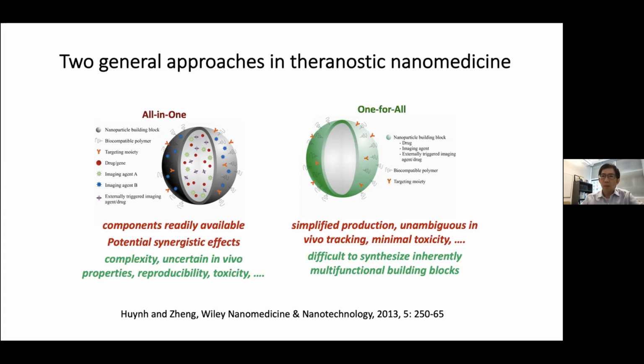Another approach, which is what we have been focused on, is to think: if you have a building block molecule for nanoparticles that is multifunctional, then you can build the particle with this multifunctional building block, containing all these functions. That helps the translation pathway, because in theory, all you need to do is characterize that building block to make sure it is reproducible and track its fate in vivo. Then you can apply it to different applications without going through every single clinical translation hurdle. But the challenge, obviously, is that it is very difficult to find these inherently multifunctional building blocks.